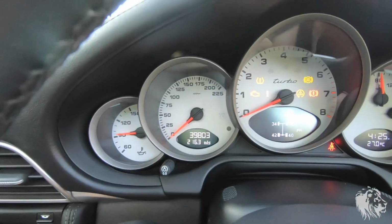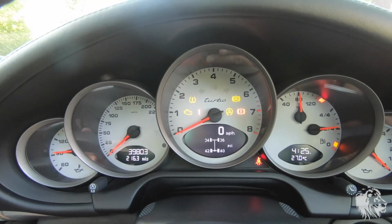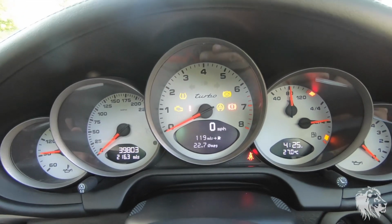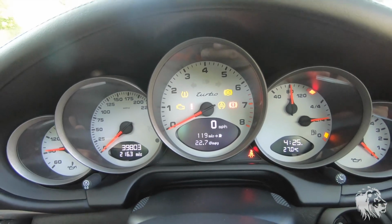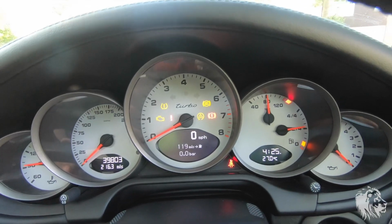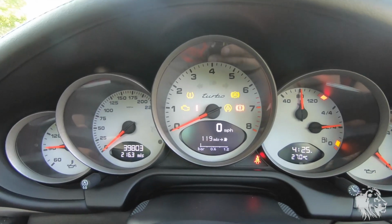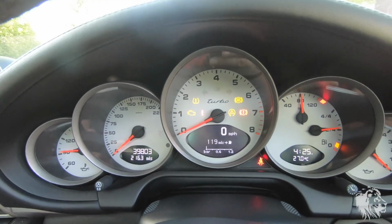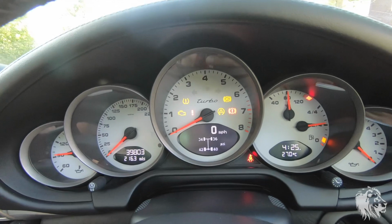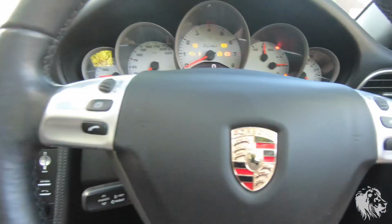As I said, the mileage is very low, 39,803, and that was including the 200 mile drive home I did. And then you can scroll through and get various different things. 22.7 average since I picked up the car. On the motorway home, it averaged 27. You can have boost pressure as an individual figure, or you can have it as a scale, which is quite cool. But I think for safety, the best one to have is that tire pressure monitoring there.